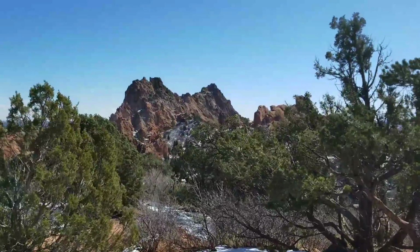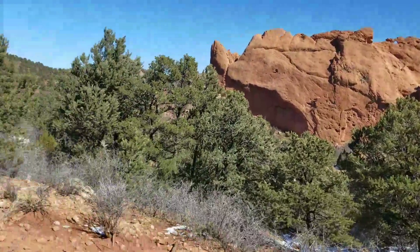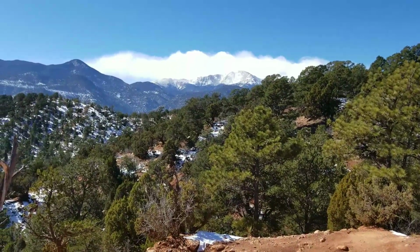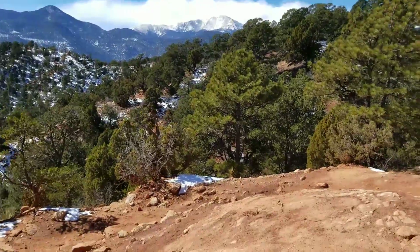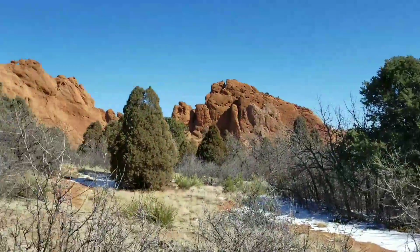Unfortunately, the wind has returned though. I'm in a more open area now, so the wind has come back. But here's a view we haven't seen for a little while. Pikes Peak. Looking amazing with all that snow on it. Still some great views.